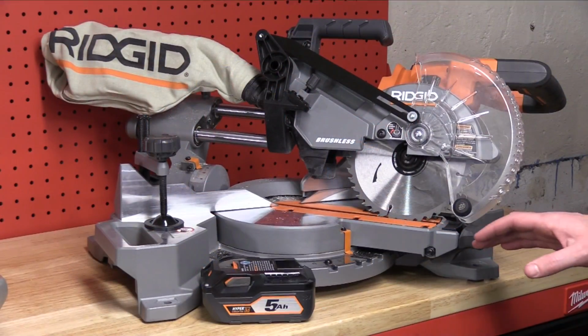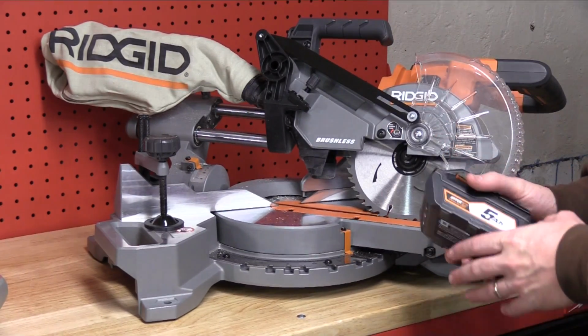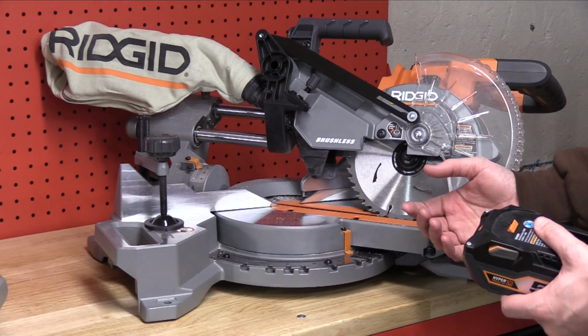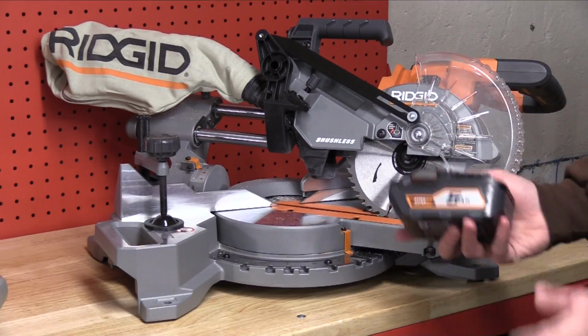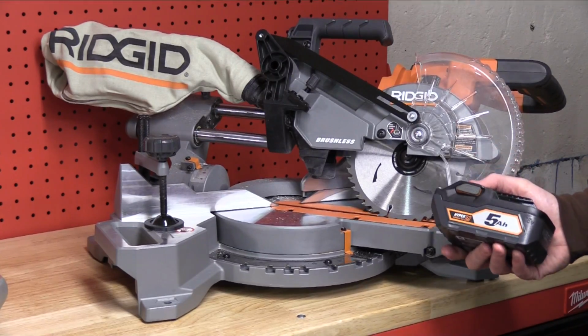And finally, because this is a RIDGID power tool, it does qualify for their lifetime service agreement. As long as you register it within 90 days of purchase, you will be covered. And that means you'll get free batteries, free parts, and free service for life.